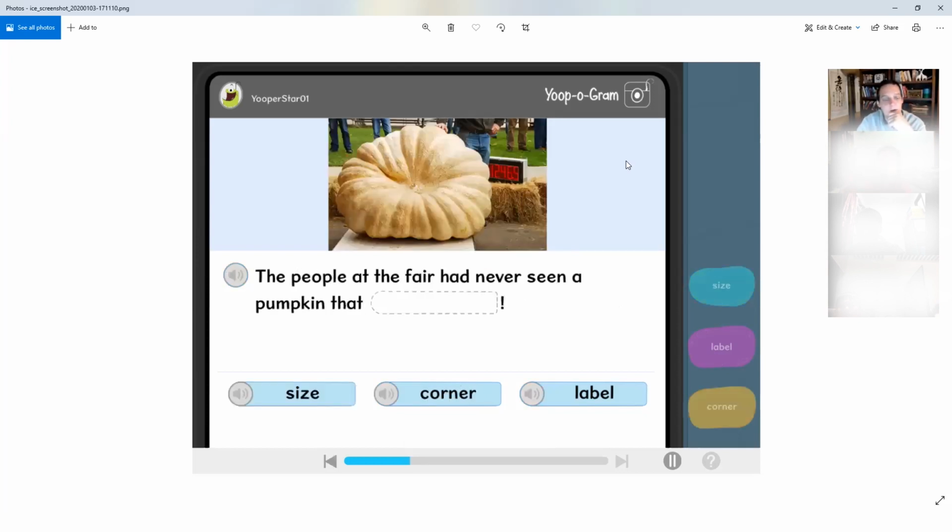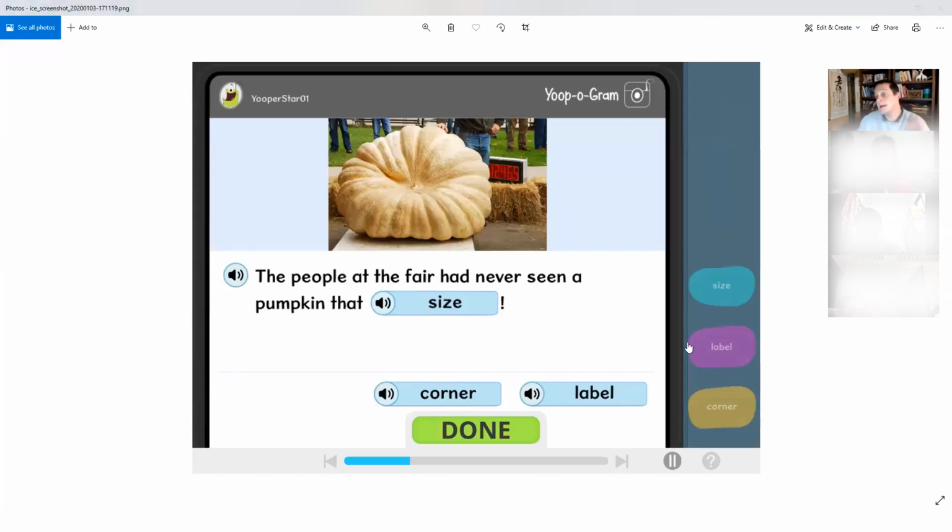How about this one, Hugo? The people at the fair had never seen a pumpkin that size. Say label. Say. C? Or is it I-E? Size. Very good. Size.